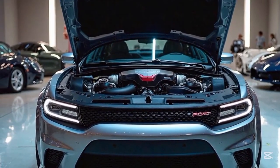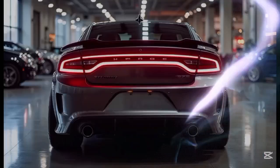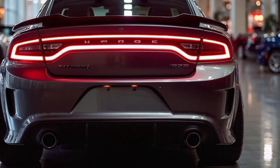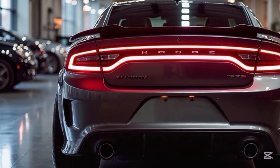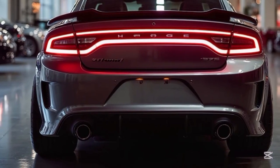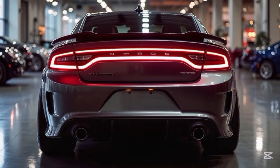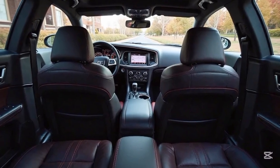Under the hood, or rather, beneath the floor, the Charger Daytona SRT EV features Dodge's new 800-volt Banshee propulsion system. While exact numbers are still kept under wraps, Dodge has promised it'll outperform the Hellcat in every way. Instant torque, blistering acceleration, and an all-wheel drive setup bring muscle car energy into the EV world without compromise.